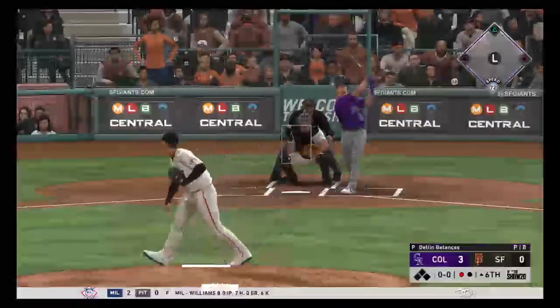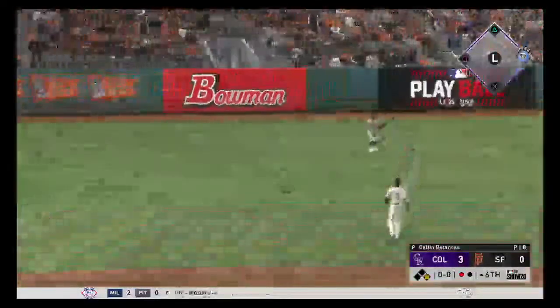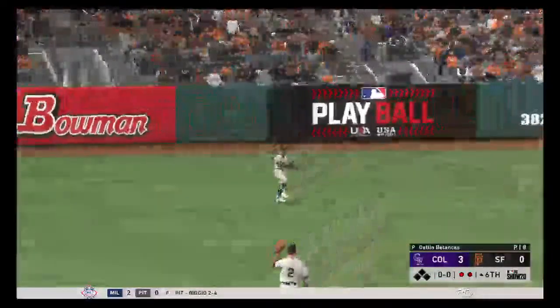Ready with the first pitch. Here it comes. This is hit high in the air out toward left center. Henderson is under this one. And he's got it for out number 2.